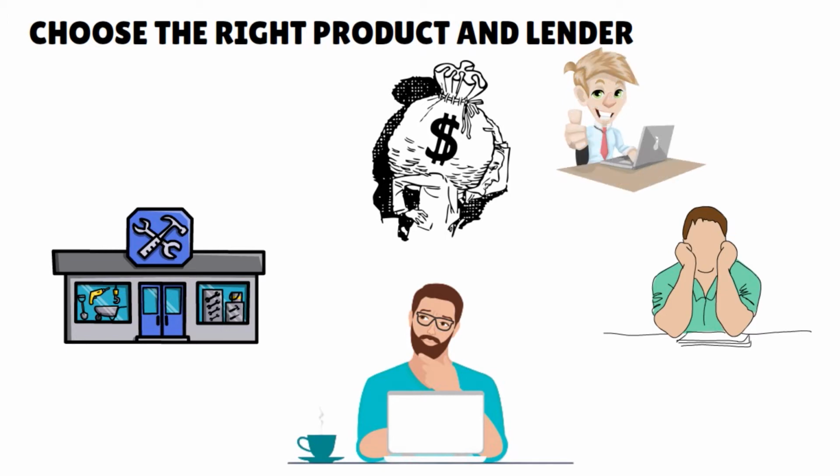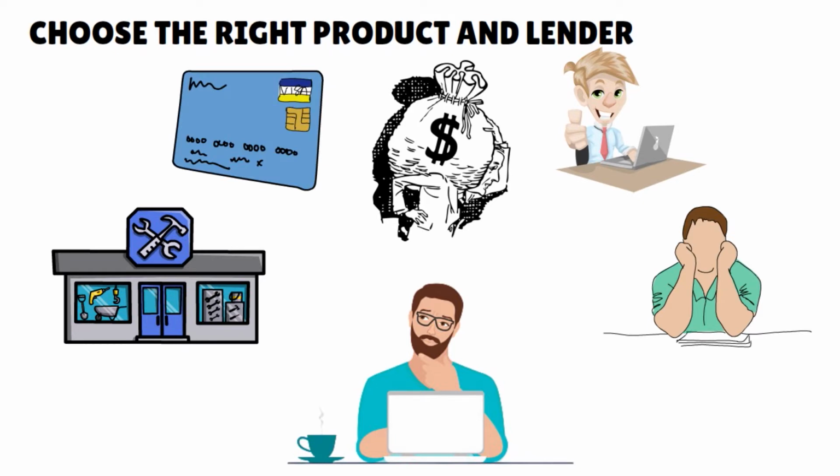Very important. All right, so when we talk about instant approval business loans, we're talking about installment loans, short-term loans, equipment loans, working capital loans, lines of credit, merchant cash advances, invoice factoring, and small business credit cards.